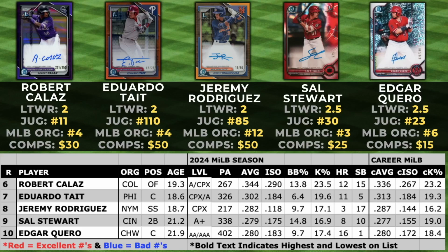What's up everybody, Kyle here at Let's Talk Wax with a quick look at some of my favorite players on my top 150 Bowman Chrome Autos under $50 list.